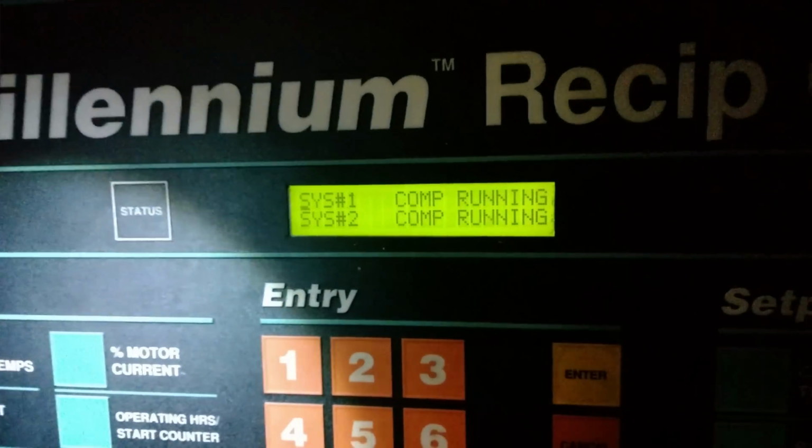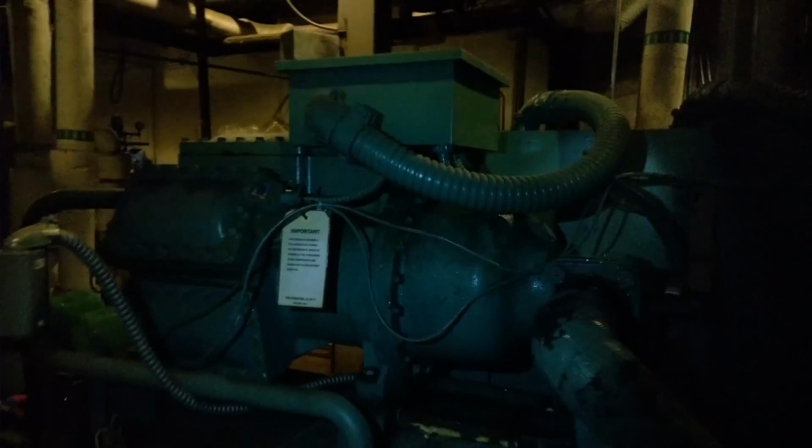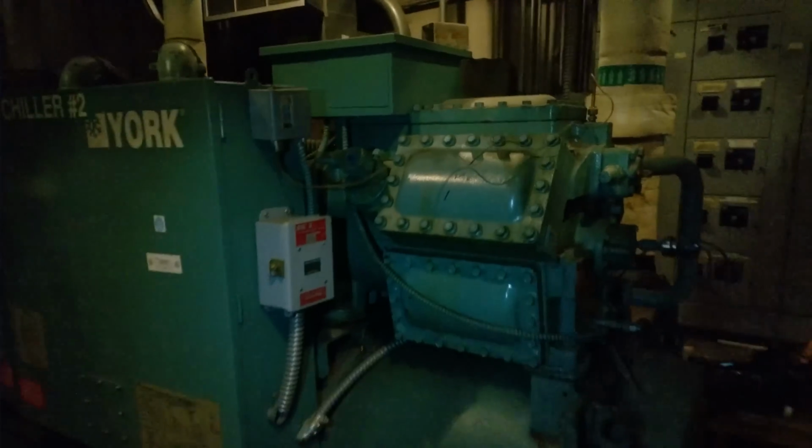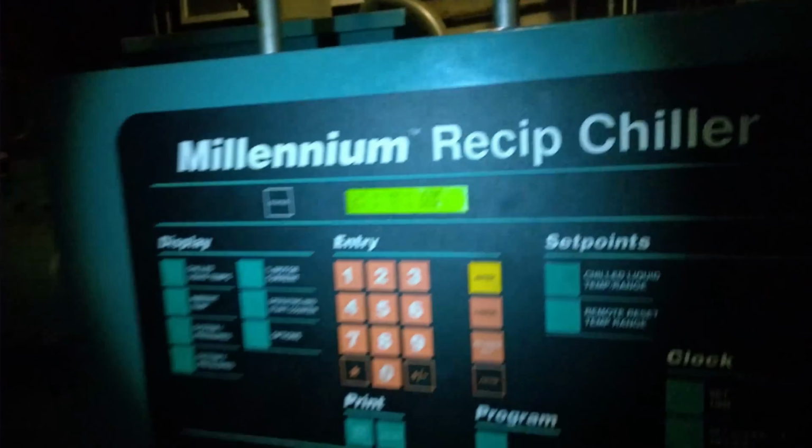I think the second one just kicked in over here. It did. The big bad boy just pulled in the second compressor. So we'll see this leaving like that. These might be a little louder than a Goodman, but not by much. But you know, 6-cylinder compressors are not exactly known to be quiet. Millennium recip chiller.